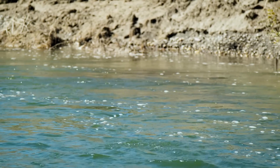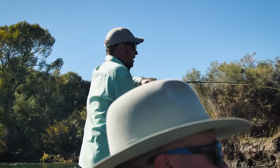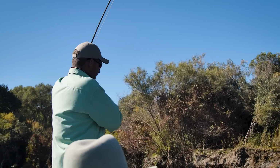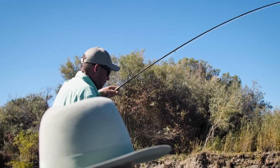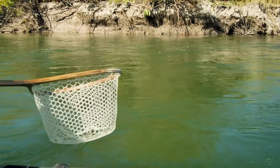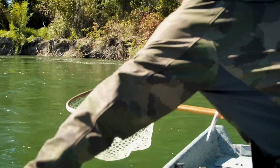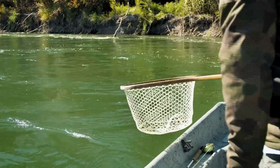There we go. That's a fish. Another one, same exact spot, right off that debris field. And it took that big heavy tungsten bead again. Yeah, another good fish. Silver one, this one. You guys know the program. You're taking me back into that debris field, aren't you? That's a good one, Keegan.